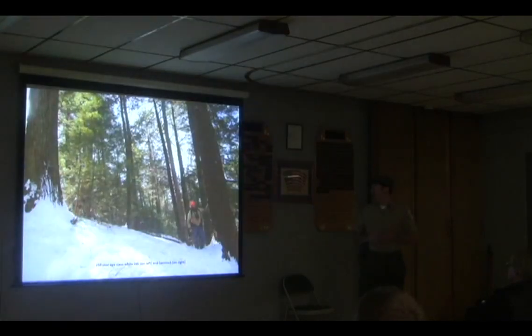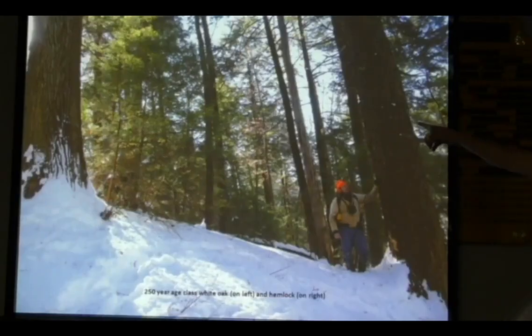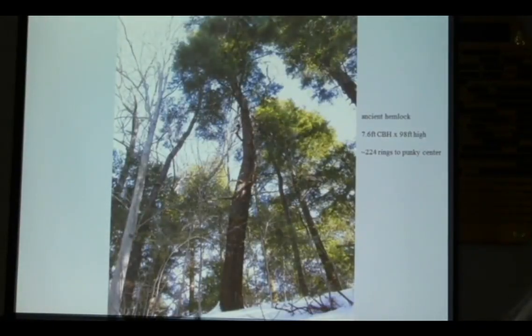Go to the next one. We've cored white oak and hemlock in here to the 250, pushing 300 year age class. That's an old white oak on the left, and this is a hemlock on the right. Next one. This is maybe 20, 25 or so acres of hemlock-sheltered stream. Most of that is old growth. This is a much smaller hemlock, but still about the same age class.